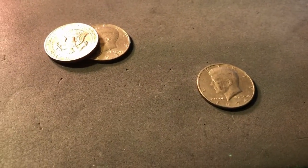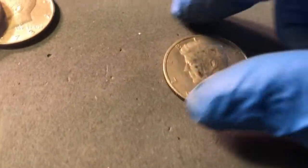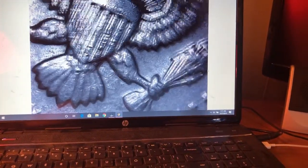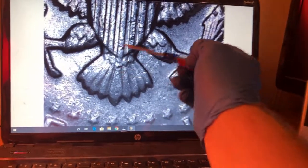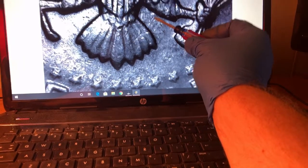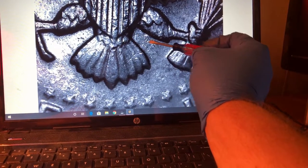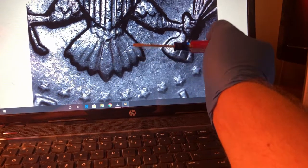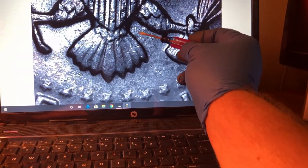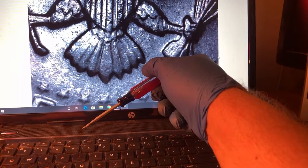Well, this is roll 15. And here's a 1974. It's on a Philly. I don't have anything listed, but if we take a look, right there should be an FG. And there's a little bit of damage here, and some damage right here, and a little bit up here. But I see absolutely no signs that there was an FG there. So I'm thinking, despite the books not showing a 74 Philly, no FG, I'm pretty sure that's a no FG.